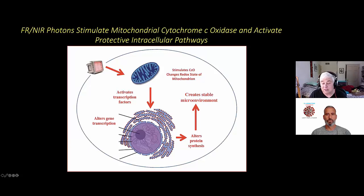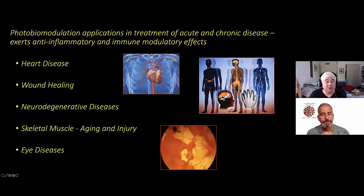And I leave this as a simple diagram: altered protein synthesis creates a more stable microenvironment, and in the case we'll talk about today, mostly a microenvironment in which the anti-inflammatory mediators are increased and the pro-inflammatory mediators are decreased. Why is this important? Because this has been widely used in acute and chronic disease states. We know that photobiomodulation exerts anti-inflammatory and immune modulatory effects.